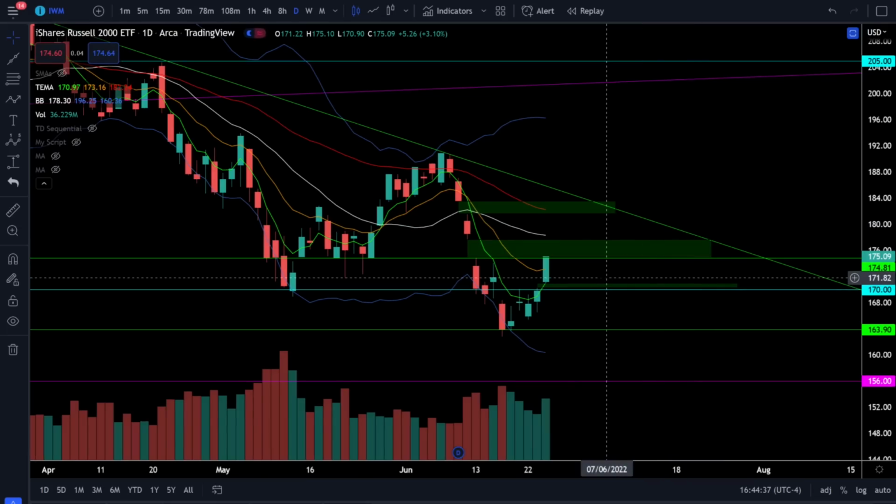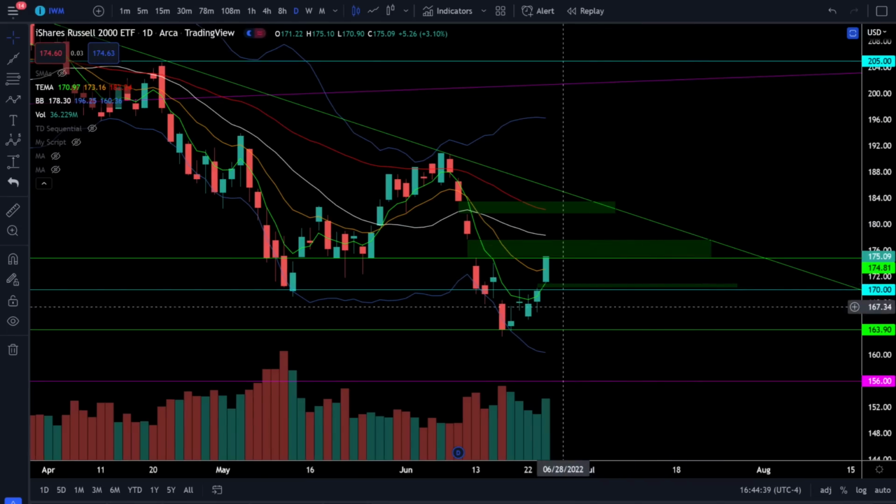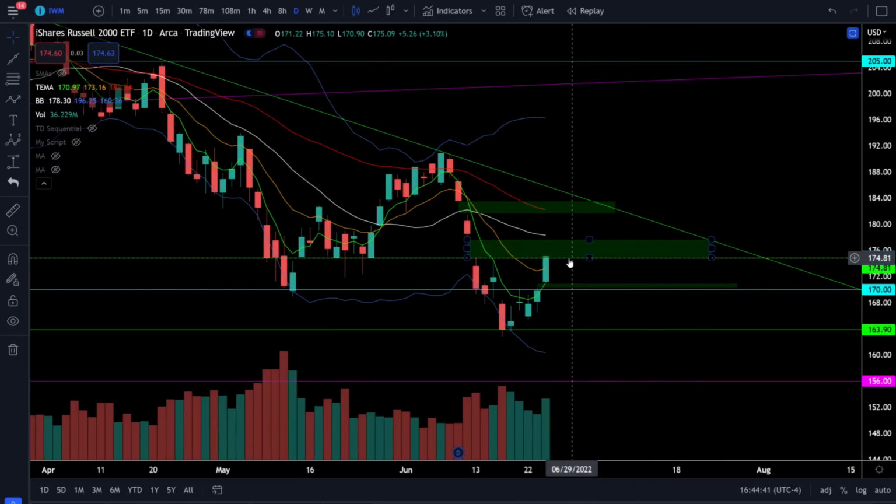On the Russell 2000 IWM ETF, we were up 3.1%, again gapping up and closing near the high of the day and closing right at that resistance at 175. So again, you are going to see bears fighting at these levels.